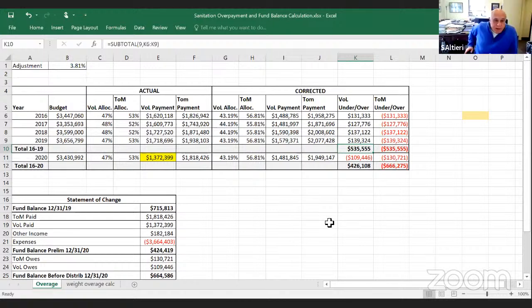Well, maybe if we're going to correct the tonnage, maybe we should not dissolve the commission. Maybe what we should do is, now we know how to do the calculation, leave the commission in place and do the calculation the way it's been done for this analysis.